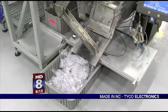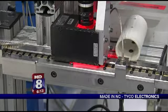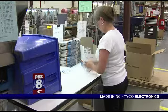Whether it's a jack that puts your business on the internet or something like a sensor in your car's ABS system, the connection is critical. It has to be right every time. There's no room for error, and these workers know it.